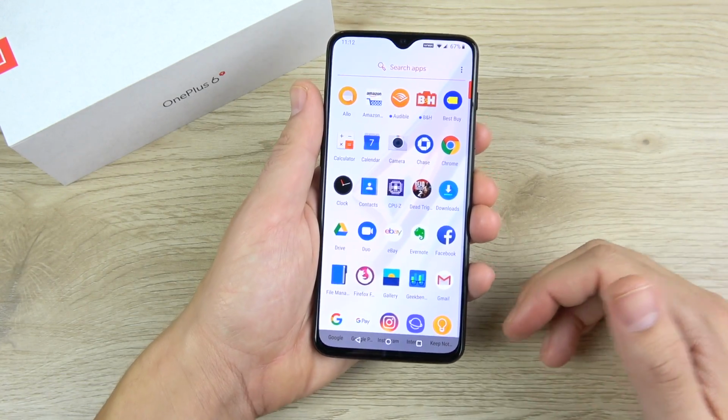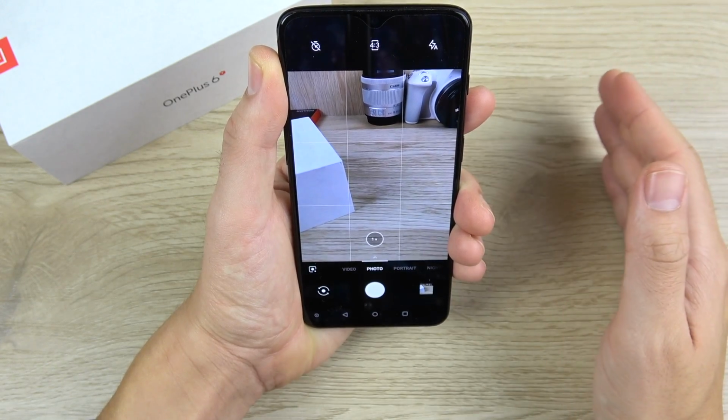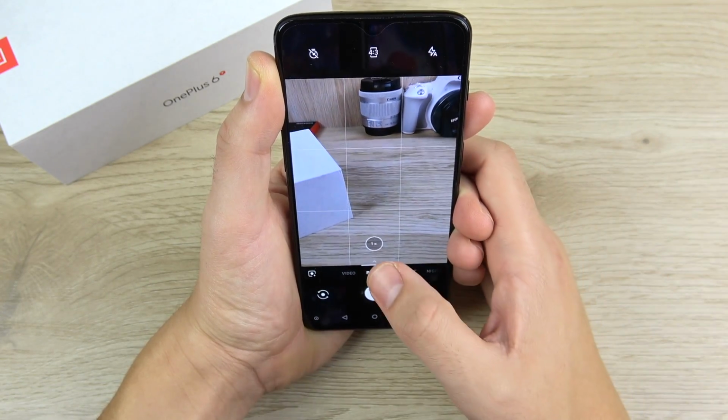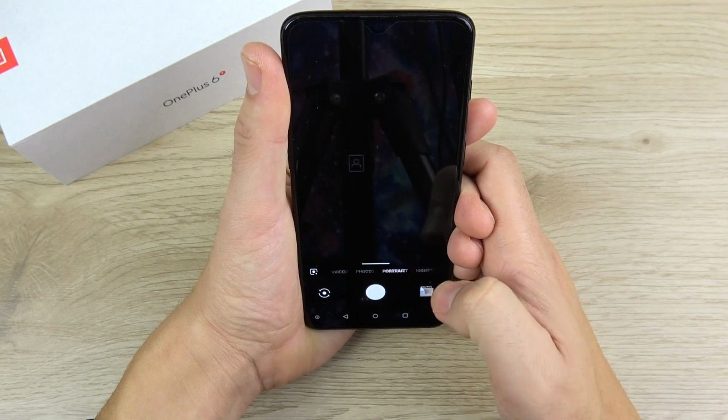So when it comes to the camera, I don't think this camera is quite as good, don't get me wrong, as a Pixel 3 XL, for example, or even an iPhone XS Max, but it's a pretty good camera, and it does have 2x zoom here, and you can also do portrait mode on this device.